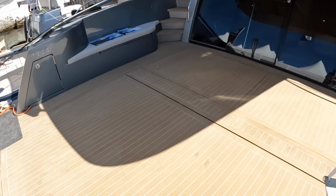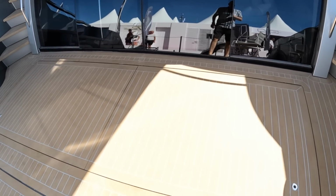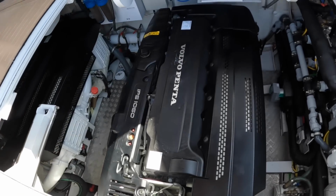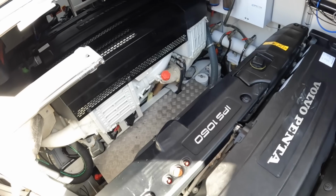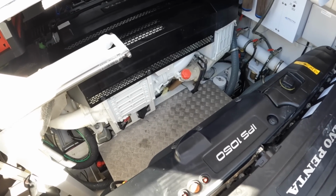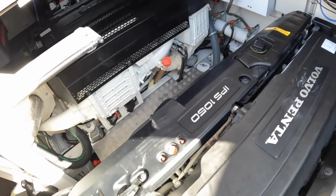The other thing we've got just while we're passing is the engine access. Engines are underneath here, and with a bit of video magic. So these are the engines. They're a pair of IPS 1050 engines. You can see the other one just over there. They're 800 horsepower each, and they're giving the boat about 25 knots flat out, but she cruises at 18, and she's got about a 500 mile range at that speed. But that's a pretty decent engine.